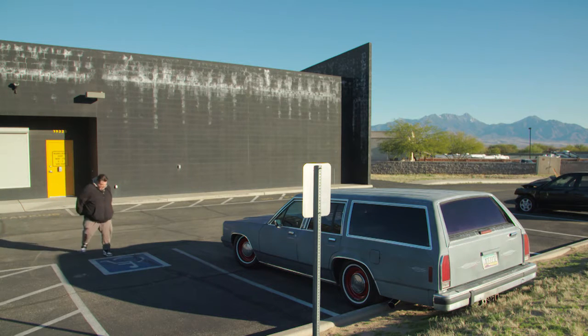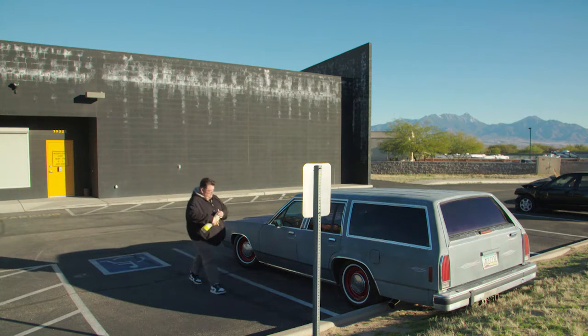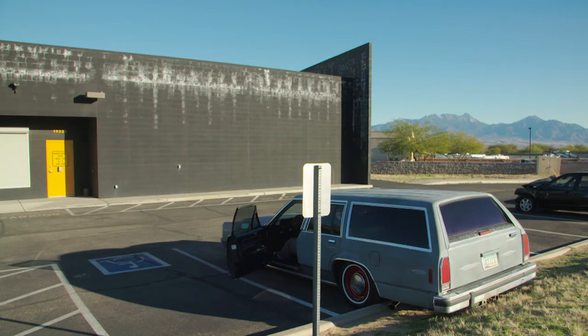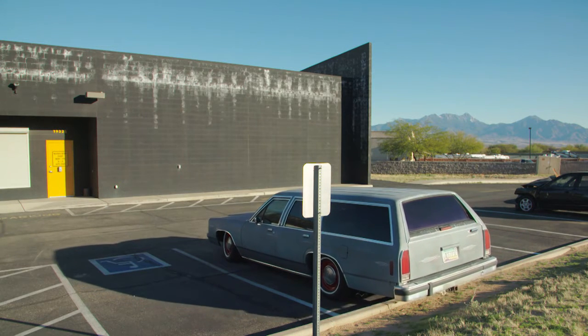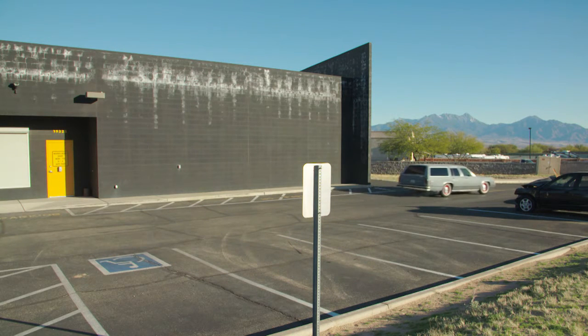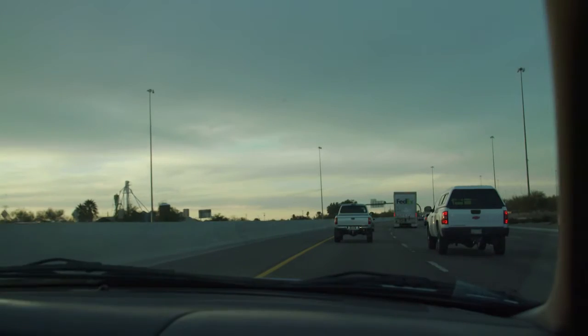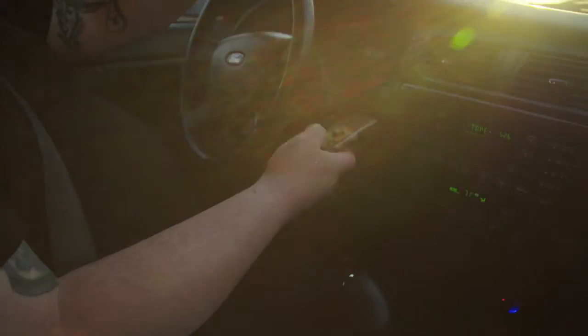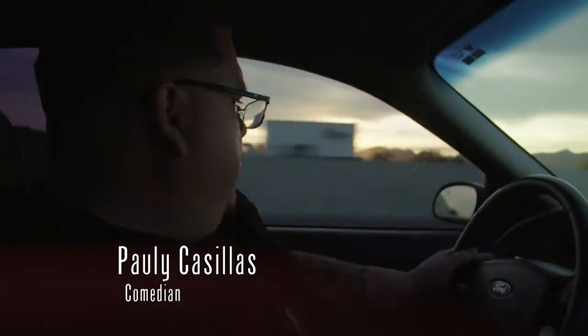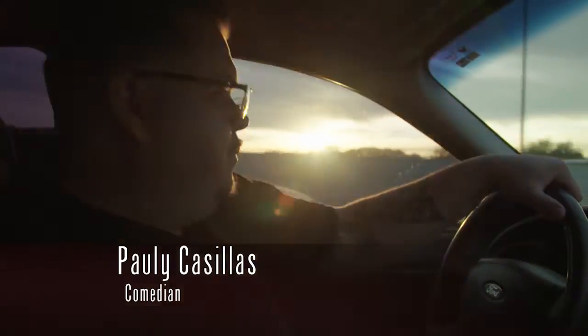It's a 1988 Ford Crown Victoria Country Squire LTD. It's very much an extension of me. I mean, everything else on the outside is just whatever, but the shoes are nice, the rims are nice, and it's a nice engine. It's a big body, but it goes fast, and that's how I feel I am. I'll drive up to Phoenix just for 7 minutes for free and then come back, because it's an investment. It's a long run investment. I'm Pauly Casillas, Tucson comedian extraordinaire.